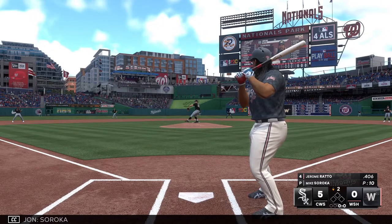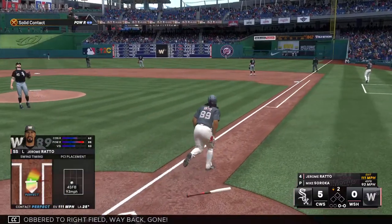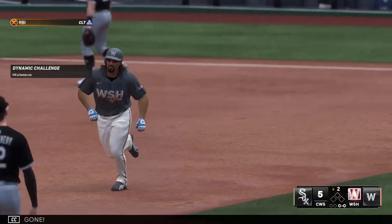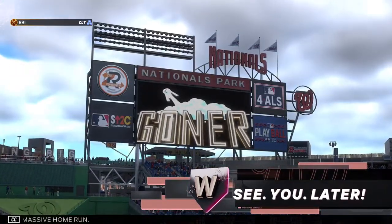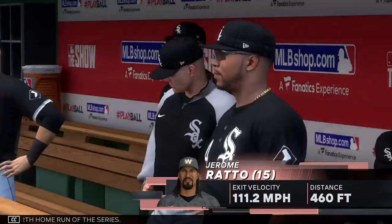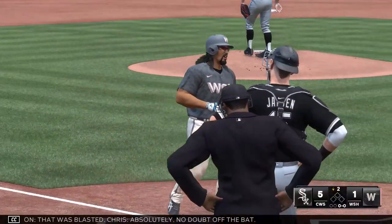Soroka back to work. Clobbered to right field, way back, gone. A massive home run. That's his fourth home run of the series. And they close the gap. It's 5-1. That was blasted. Absolutely, no doubt off the bat.